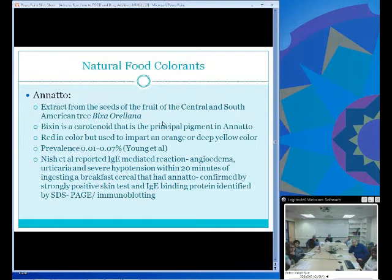So some natural food additives: annatto, it's an extract from the seeds of a fruit of the Central and South American tree, Bixa orellana, and bixin is a carotenoid that is a principal pigment. It's red in color, but it is used to impart an orange or deep yellow color. And prevalence is, again, very low.